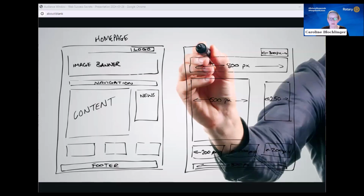Consider your target audience. Are you talking to Rotaractors? Are you talking to Rotarians? Who are you talking to? Are you talking to an older audience or to a younger audience? And then consider the user experience. Always try to step away from that website or that homepage and say, okay, well, if I am here for the first time, what's my first impression? Remember, first impressions are kind of important in the visiting of websites.